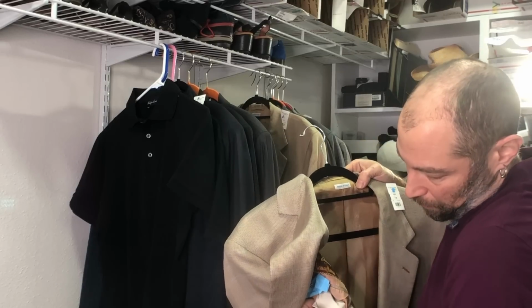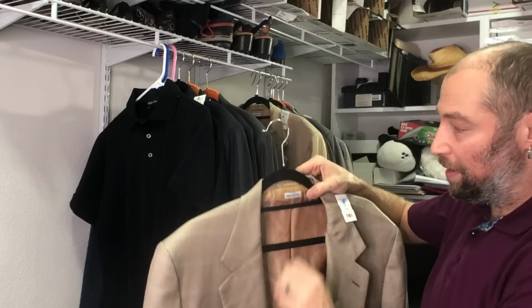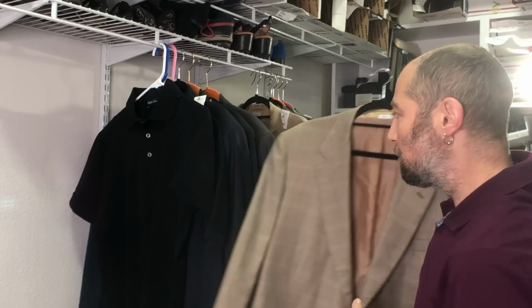What does that say? Oh, this is 60% wool, 40% silk. Great. There you go. That's a wool silk blend. Also, the majority are 2-button front, which is a little more classic, a little more timeless style.